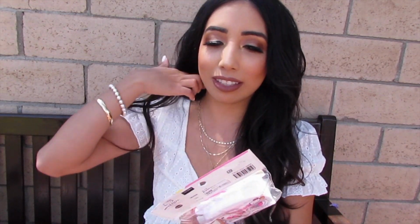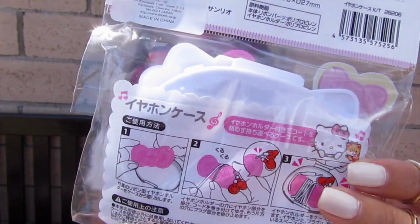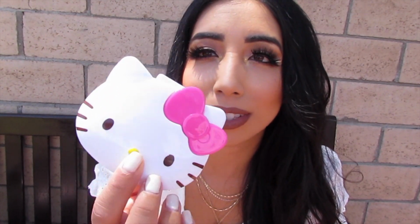Okay, so I got this earphone case, and it's so cute. It's Hello Kitty's face like that, and then you can see the little picture right there. It says for earphones. Oh no, that was my hair. I thought there was a spider or something. And then here is how the instructions say how you can use it. I thought this was so cute. Now I do take earphones to work all the time, or just around me in my bag and stuff like that, so I felt like these were so cute. It's just like a little case, and she has a pink, oh my goodness, this bird is so happy.